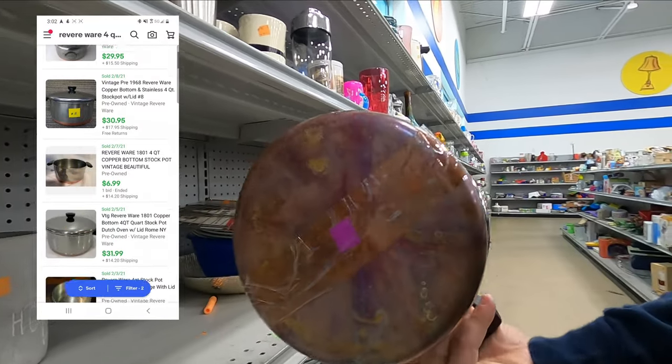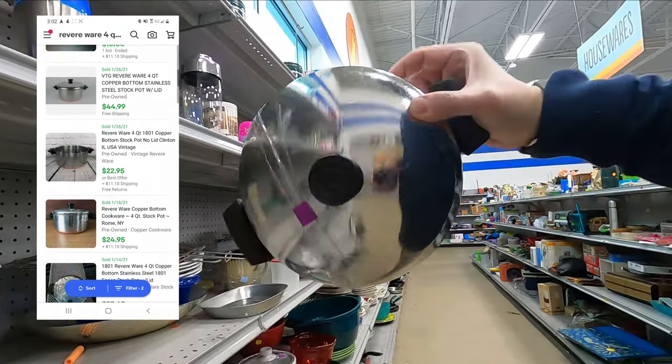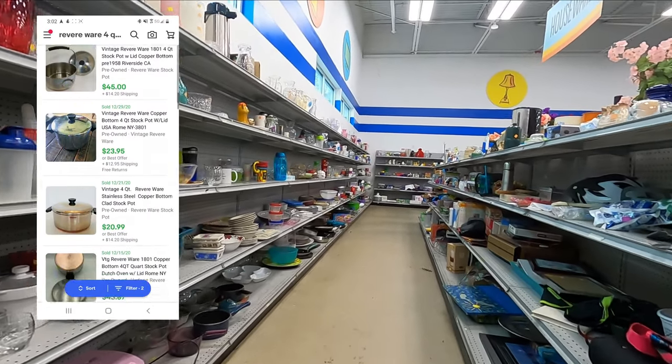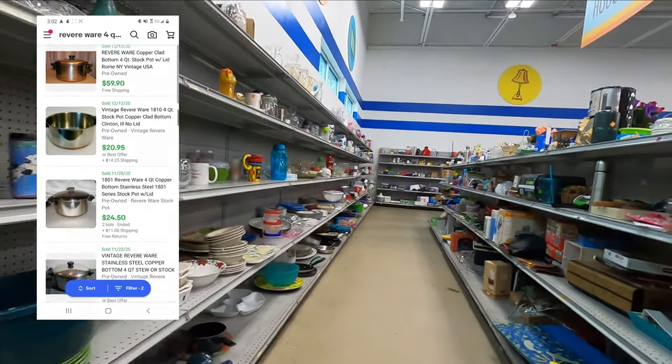I did, however, pick up this Revereware 4-quart stock pot with a copper bottom. Paid $4.94 for it, and it should sell for between $30 and $40 plus shipping.